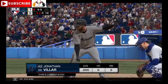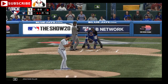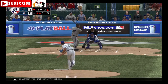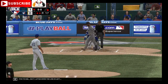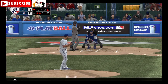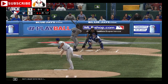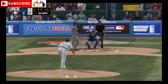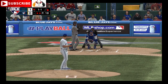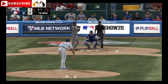Ouch, man. So the lineup flips over and digging in, Jonathan Villar. It was a flyout for him in his last trip. Here's the first pitch to him. Lifted down the line in left. And that will end up a foul ball. Ready with the 0-1. Outside, that's the ball. Nope, that's off the plate. Ball 2.